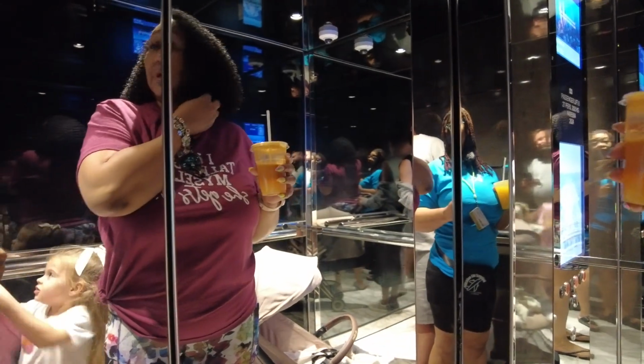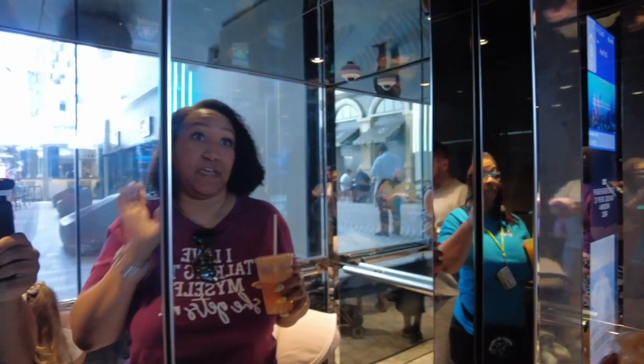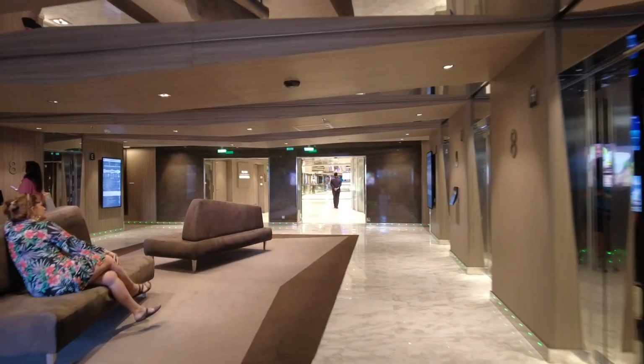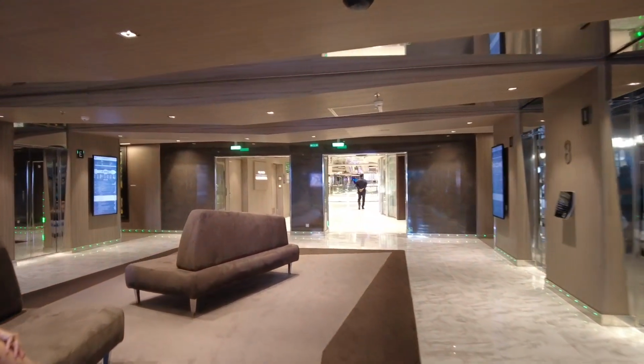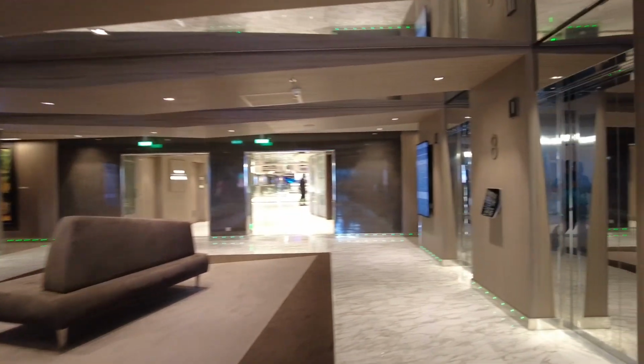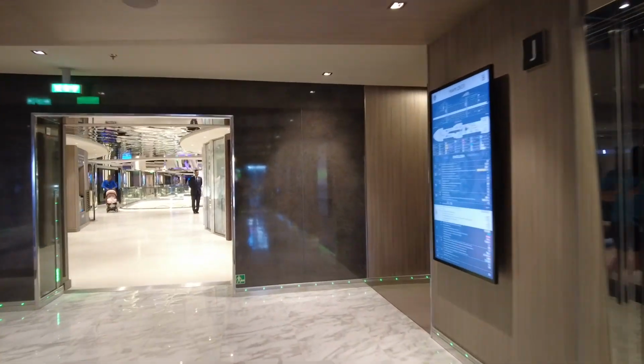They have multiple different ones, the inside ones, but this one is like an outer one where you're able to see the outside of where you're going. I absolutely love these elevator systems. Lots of people complain about them. I am not one of those people. But like I said, the waiting area where you could just sit and relax.